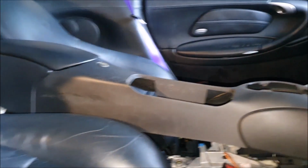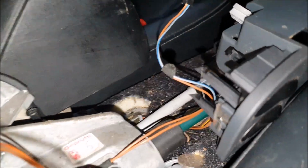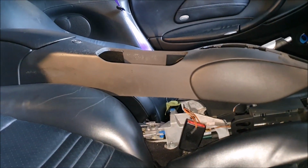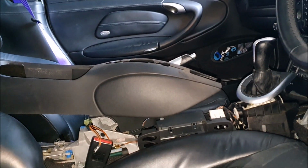Okay, it's out. So now I'm going to take the pads off it, clean it up and get it all ready for tomorrow. You can see the money in there, so I'm just going to go through that. It's somewhere in there. A few pound coins, nothing too much, but it's always nice to find funny money in a car.